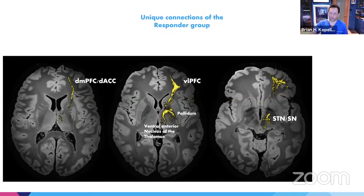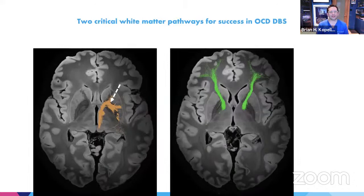And so you can really distill this back down to two critical pathways. One that I kind of alluded to at the beginning of this talk, this anterior limb fiber tract that specifically is going to the dorsal ACC and the ventrolateral prefrontal cortex. And now we're beginning to see a slightly new tract that's coming out, this pallidothalamic tract that you can see in orange over here.